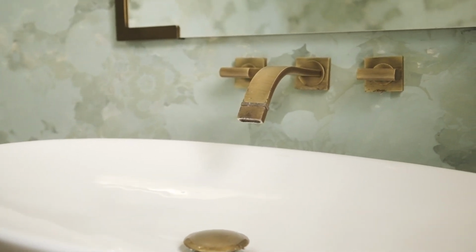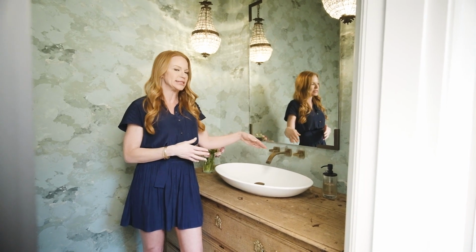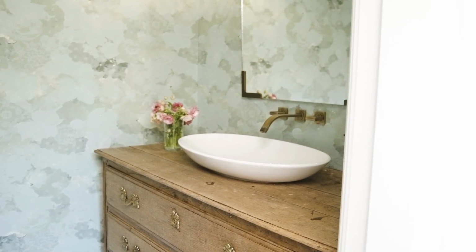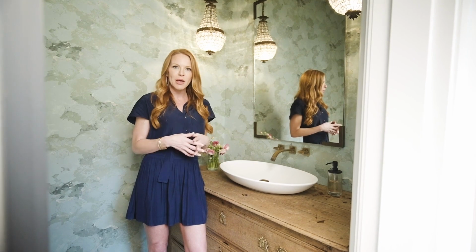And again, we had to be very intentional about how far we were going to hang this mirror. Since we don't have a deck mounted faucet, we have this wall mounted faucet, we did have to move the mirror up slightly, so it's about 8 inches above your vanity. Typically, it's going to be 4 to 6 inches, but this is lovely because we did do the wall mount.